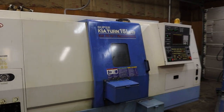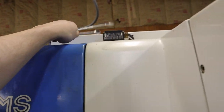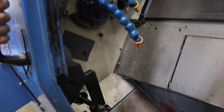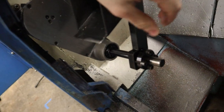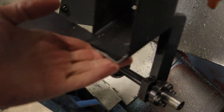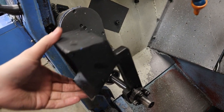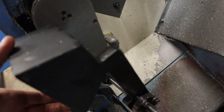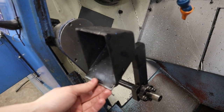Alright, clearly you saw me able to move the door. I have stood up there, so I wasn't just taking a gamble. So this is good. Only problem is the parts catcher is hitting the door for some reason. I'm not sure if it must be adjustable. It looks like it needs to sit right there.